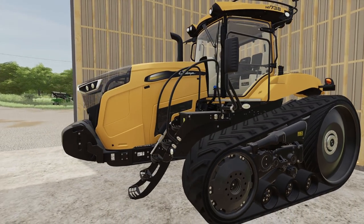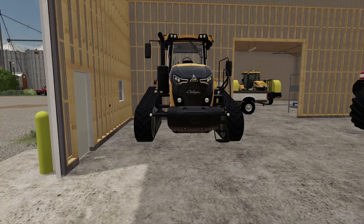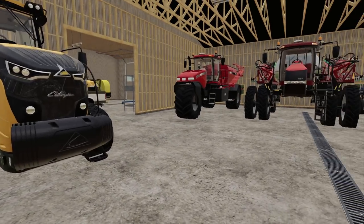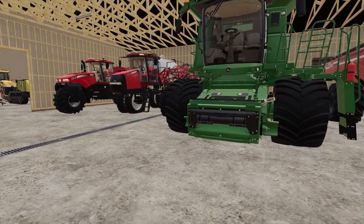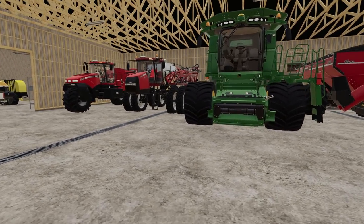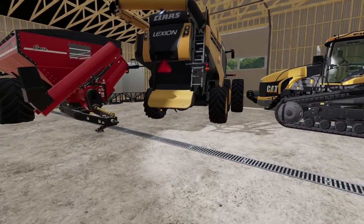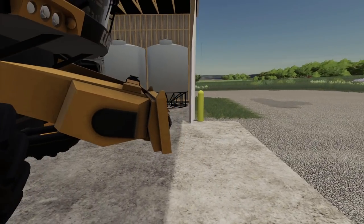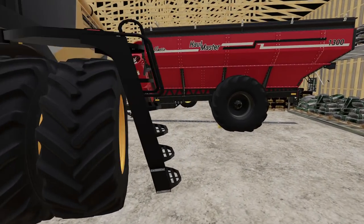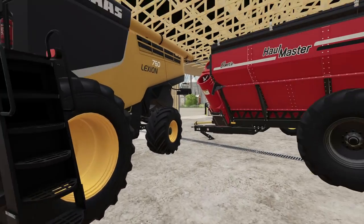MT738. Wow. Beautiful. It's probably one of the newest tractors he has I've seen so far. All right, what are we gonna do here? I think we'll just start pulling this stuff out, hooking stuff up, placing it in front of the garage. The harvesters are gonna be high ticket items, so we'll put them kind of up front here.